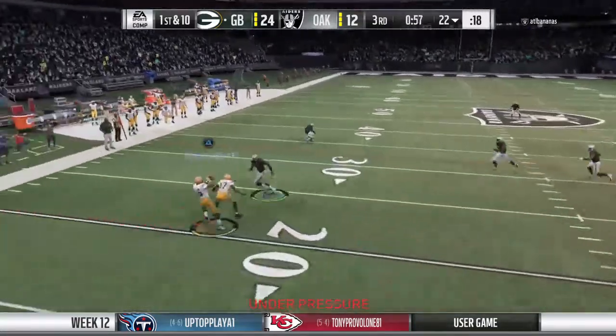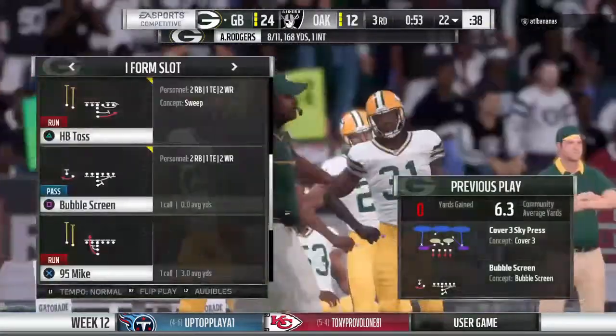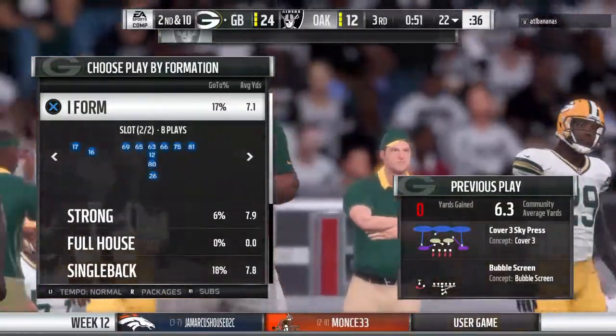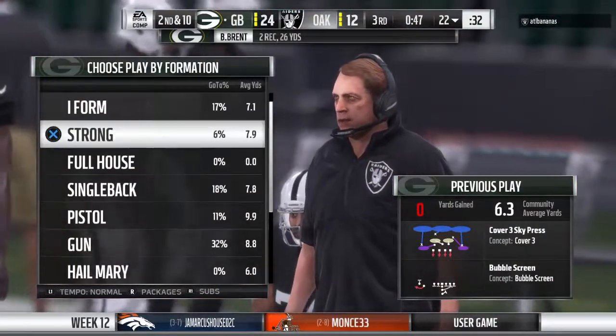Now after the fumble recovery, it's Rodgers. Firing quickly here, and that's complete. And he's going to be taken down right at the line. No gain there on the completion. 2nd and 10.